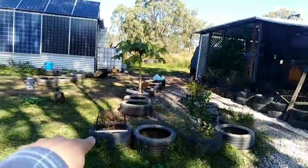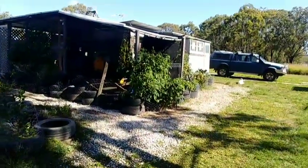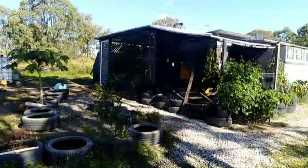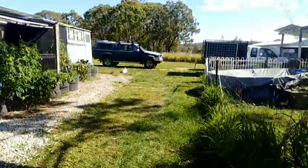I've just got to make sure I put some wire around them all because the chickens will get to them. That's why I've got wire around those beds, to stop chickens getting to them, because they're little arseholes. They like to peck at my fruit and vegetables.